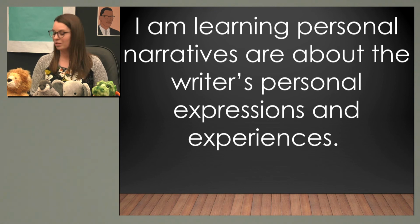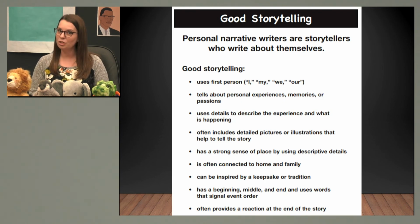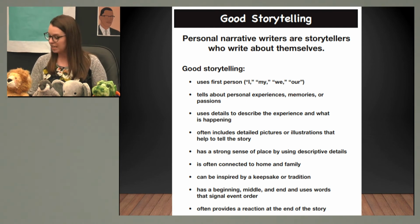Writing a personal narrative is a way that you can express yourself. Now, you'll remember we don't use the word good storytelling, we use the word strong storytelling. When you go off to do your strong storytelling today, you're gonna use first person language, such as I or my. You're gonna tell about personal experiences, memories, or passions, much like our author Natasha did for us here. You're gonna use details to describe the experiences and what is happening.